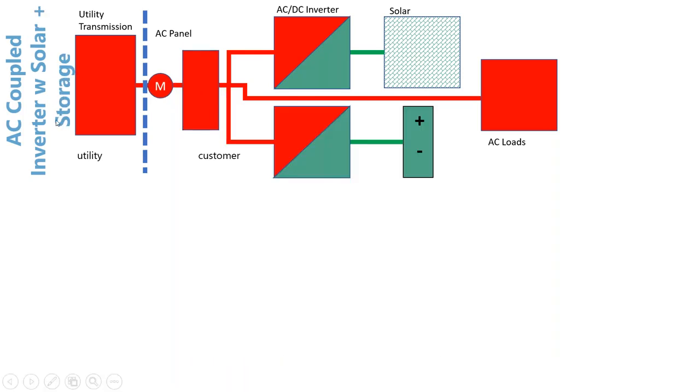When you add storage, so battery storage functionality, into that same system, you have to add your batteries. You have to add a separate inverter. So now you have two inverters in order to take the power that's generated from the solar, convert it to AC, direct it to an inverter to generate DC, store it as DC, and then again to pull it back out. And you can probably appreciate the inefficiencies that are associated with that.